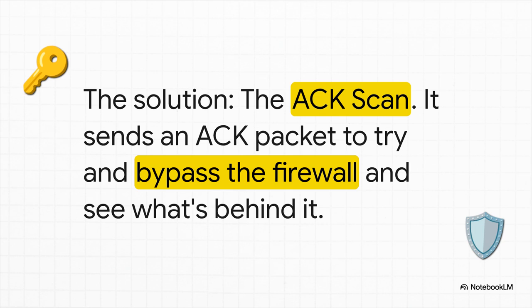You use an even crazier trick, the ACK scan. Instead of sending the first step of the handshake, it sends the last step, that ACK packet, completely out of the blue. The hope is that a simple firewall might be fooled. It sees this packet and thinks, oh, this must be part of a conversation I already approved, and it just lets it pass right on through.